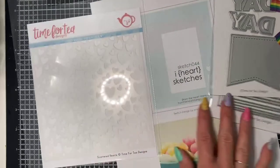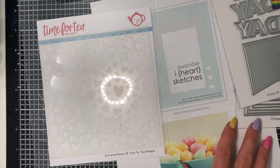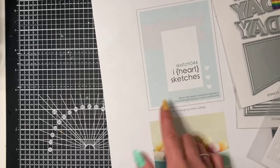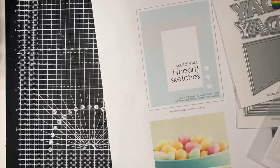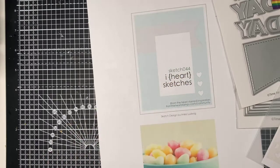It is a From the Heart sketch. Yes, so I don't want to steal anybody's thunder here. I did pull this off Pinterest, and you're getting some glare from my light, so I'll move that. It's From the Heart Stamps, inspiration from the heartstamps.com community and iHeart Sketches. So there you go. So yeah, sorry, I forgot to mention that, but shout out to them because I did get that from Pinterest. It's right that we give credit to people where it is due.